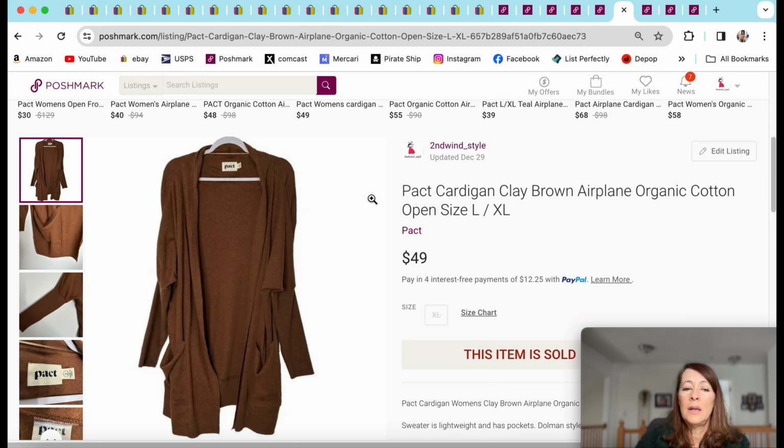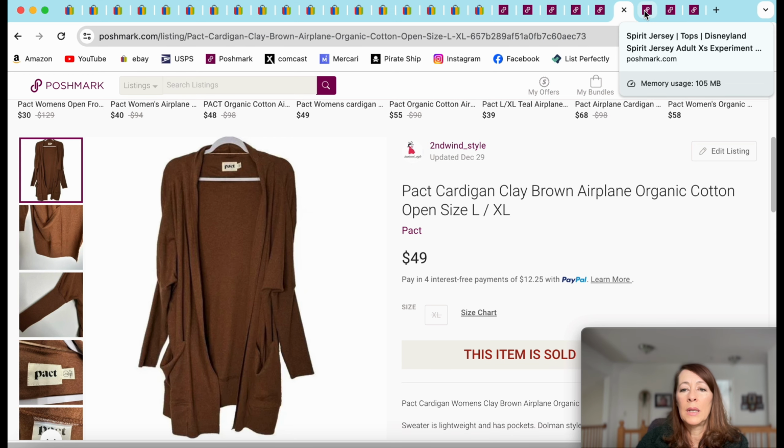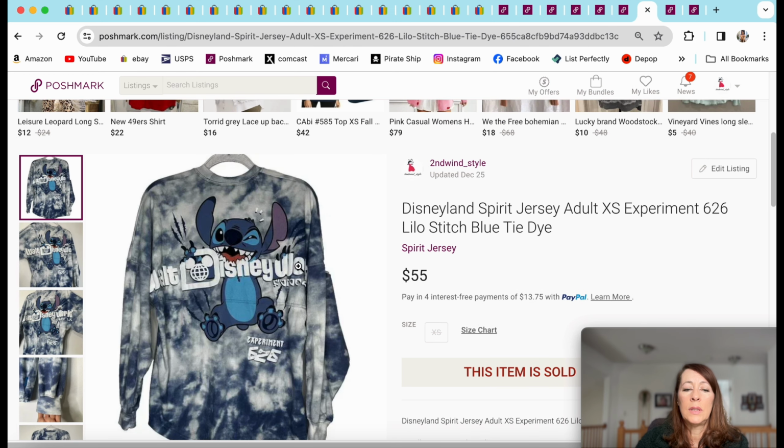Okay, and then this is also a Bolo brand, I think. This packed cardigan, clay brown, airplane, organic cotton cardigan, size large, extra large, sold for $49. I paid $5.99 for it, and it sold rather quickly. So keep your eyes out for that.